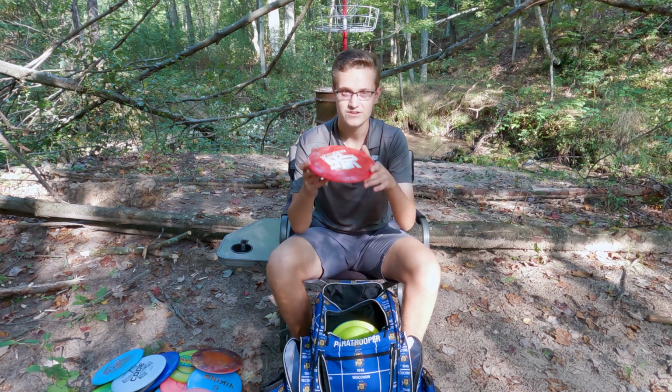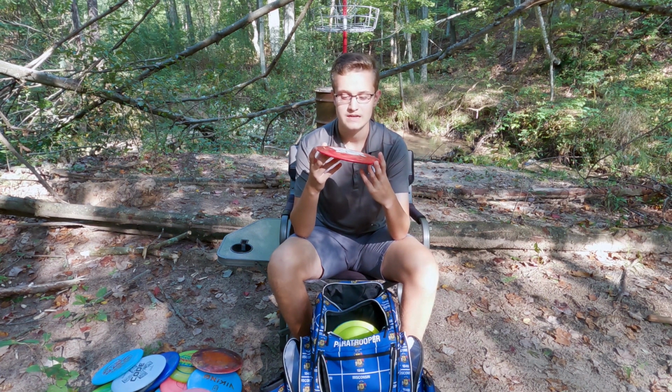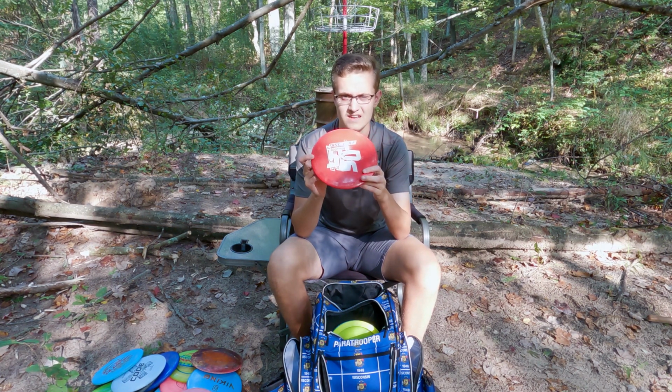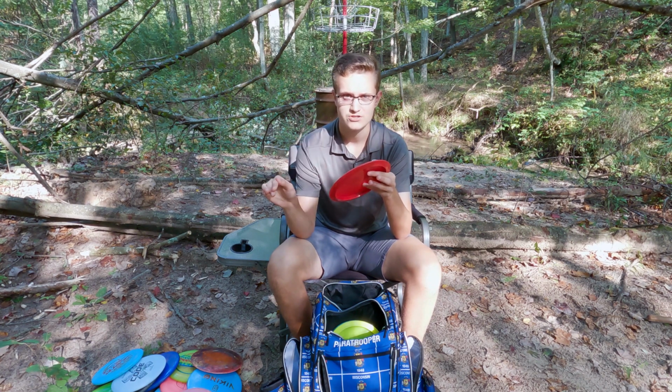Next up is the Thunderbird. This is a classic fairway driver that I love to throw. This one has the Disc Golf Sporting Goods stamp on it. It's pretty straight now. It started more overstable, but I just like gripping this hard on a dead straight shot.